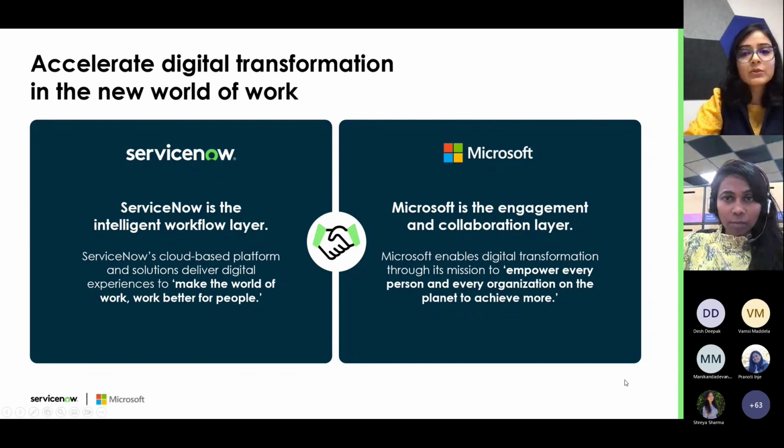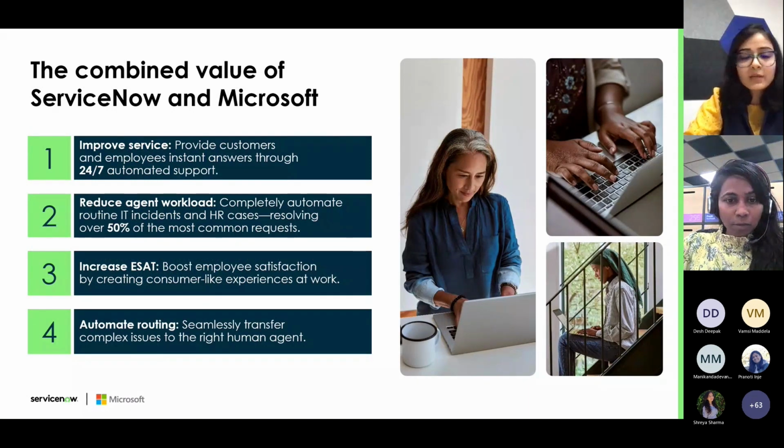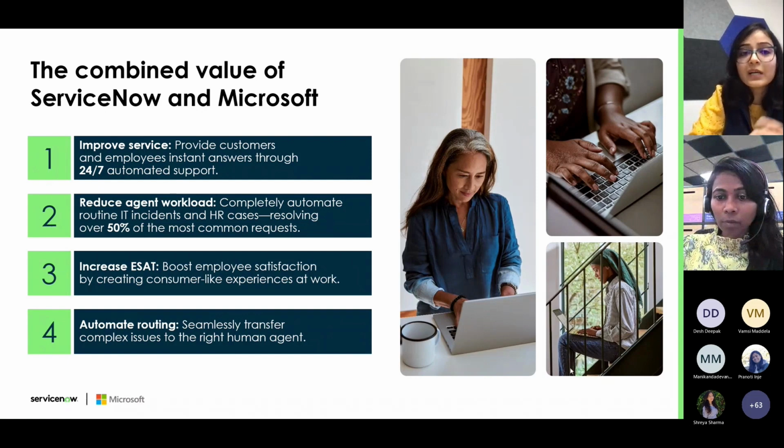In fact, on the next slide, we'd be able to see the kind of results that customers have been able to achieve. Obviously, we can improve service, and provide employees what they want when they want it. We can also improve agent productivity, reduce their workload, and free them up from a lot of the mundane, repetitive tasks like password resets or inquiries about the status of their request or incident, and allow them to focus on actual high value work. That results in increased employee satisfaction, because you're putting the power back in the hands of employees. They feel more empowered, and they're getting a consumer-like experience at work, which is a great thing to have. And in complex scenarios where you don't want to interact with the virtual agents, or you want some real human touch, the handover from the virtual agent to the actual human can happen very, very seamlessly.